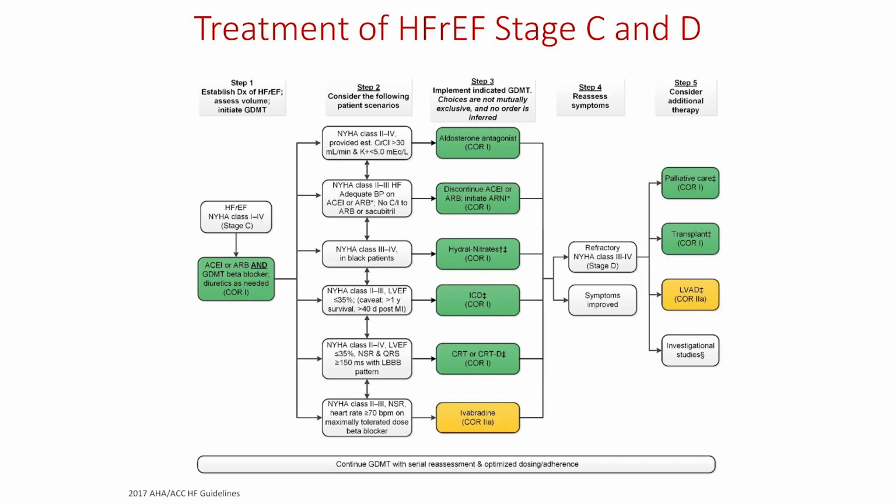Now, I know this is a busy slide, but this is from the guidelines. So, we've got them on the start of medications. What potentially is the next therapies we can consider? Well, we've done spironolactone already. We've got her on that. We've got her on ACE. We've got her on a beta blocker. We could consider ivabradine. Hydralazine nitrates, not so much. She doesn't have much blood pressure. She's Caucasian. We haven't talked about CRT, but I haven't shown you any EKGs.